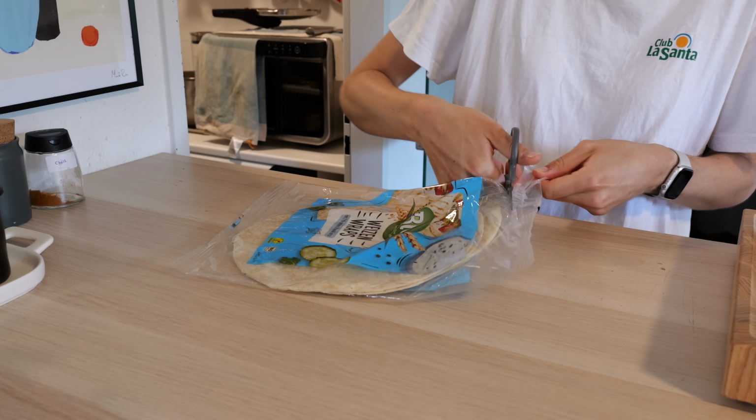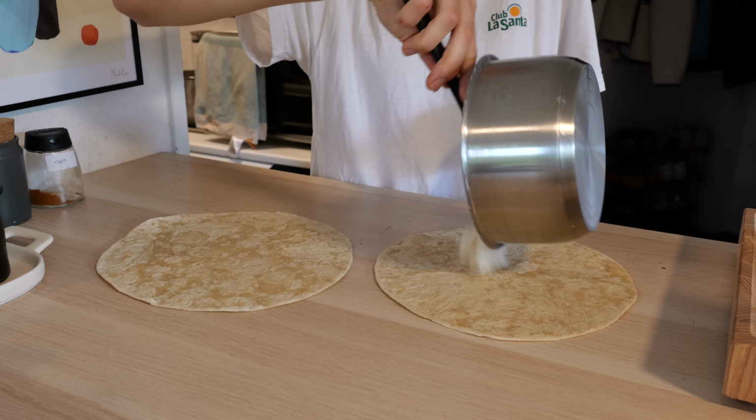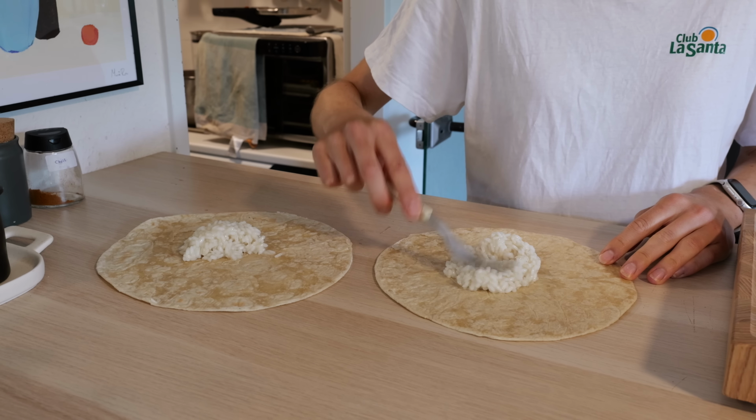Once I was back at my apartment again, I needed something quick because I had quite a long to-do list on this day, and I found these wraps in the cupboard, so I filled them with some cooked white rice.